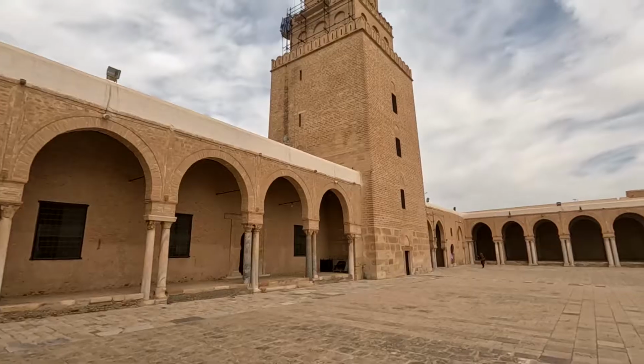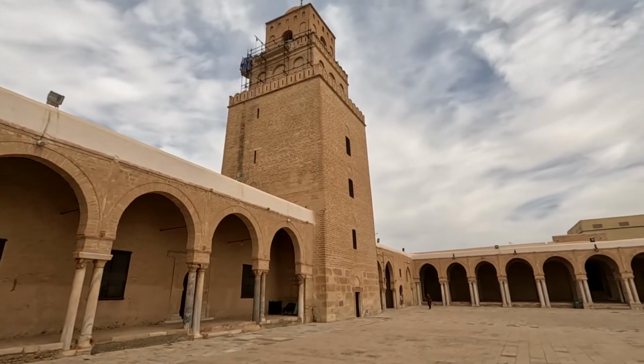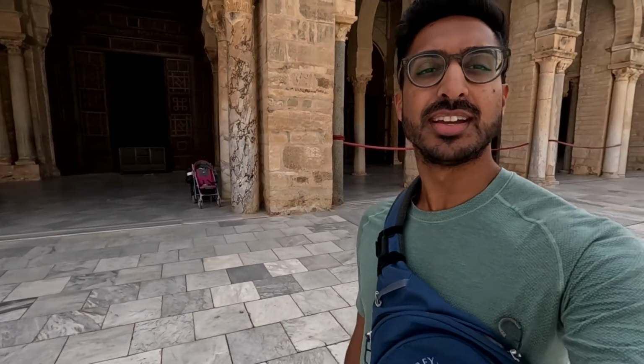But right now, I'm inside the Grand Mosque of القيروان. This mosque is the oldest and is still the largest in North Africa. And more than that, it served as a model for all the other mosques that were built in this area. This mosque was commissioned by the Arab general Aqba ibn Nafi', who was responsible for much of the Arab conquests of North Africa. It was under his reign that these regions were brought under the sphere of Arab influence.